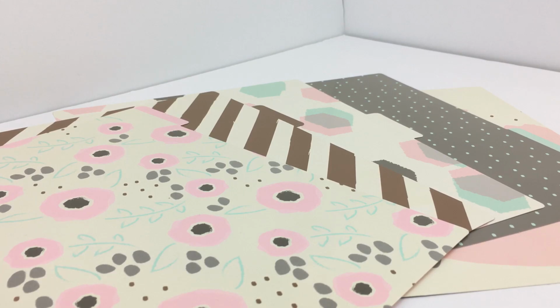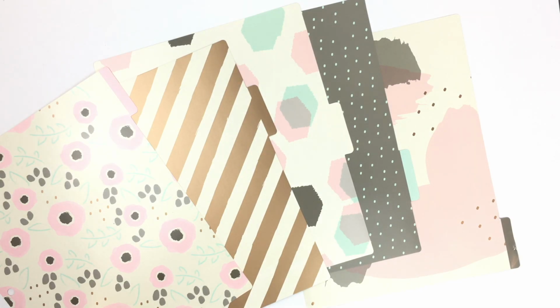So with any binder, of course you do need dividers. I got this set of 5 dividers for just $1 at the Target dollar spot. And guys, look at these patterns. They're so, so cute. They don't feel very sturdy, so I'll probably have to tape them up to make them more sturdy, but nonetheless, I'm excited to set up everything.